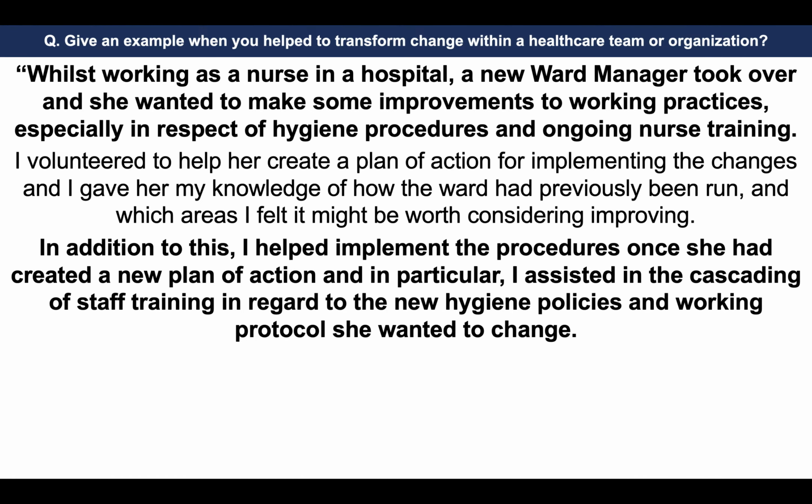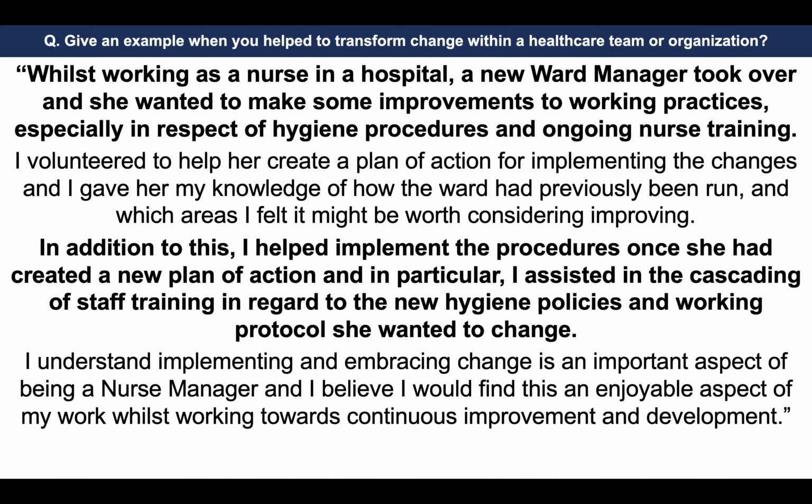In addition to this, I helped implement the procedures once she had created a new plan of action, and in particular, I assisted in the cascading of staff training in regard to the new hygiene policies and working protocol she wanted to change. I understand implementing and embracing change is an important aspect of being a nurse manager, and I believe I would find this an enjoyable aspect of my work whilst working towards continuous improvement and development.